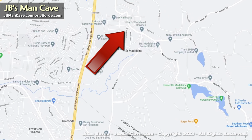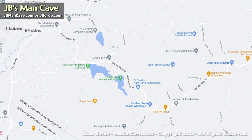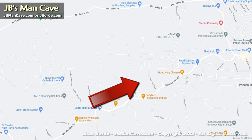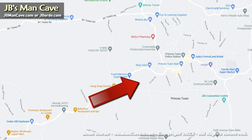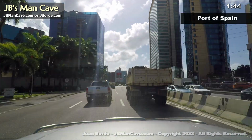That's it there. Then we'll go to the Manahambre Road, which will pass by a golf course and a pond. And following that road, that will take us all the way to Princess Town, which would be the final destination of part 1 of this video.